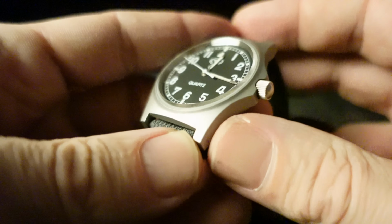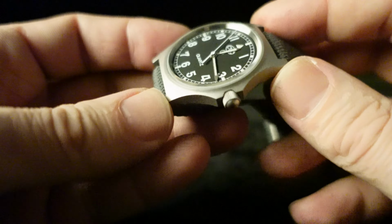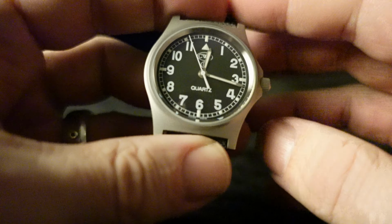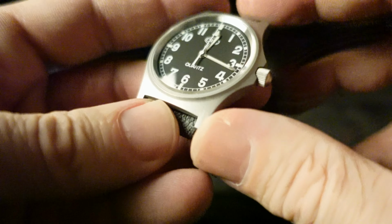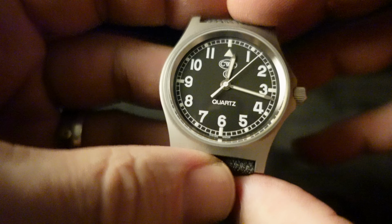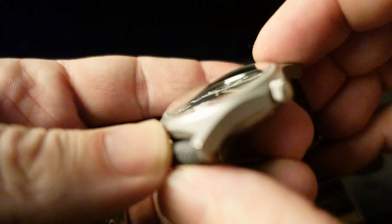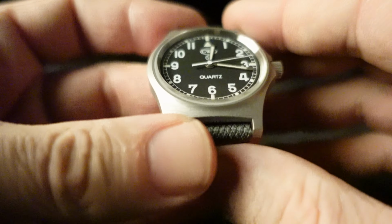It looks absolutely amazing. It's a tank of a watch. It's quartz, so you can knock it around and not be afraid of what you might be doing to a mechanical movement inside. It has upgraded water resistance because this is the CWC Sapphire. So obviously sapphire crystal here.